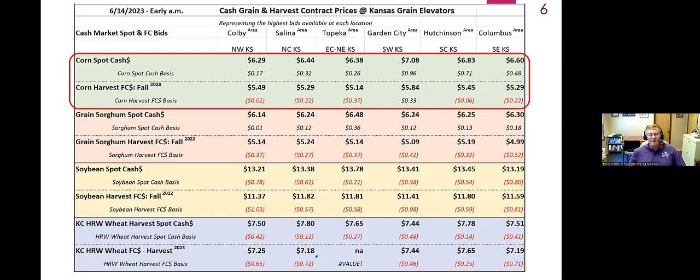One thing I noticed for corn is that although we still have pretty strong basis bids, saying in Garden City, 96 over, and new crop bids 33 over. See that 584 for new crop and 96 over for corn. We've seen a fair amount of weakening, especially in the Colby area. Not a lot of strength in a lot of these other places. You do see Hutchinson and Columbus coming in pretty strong.